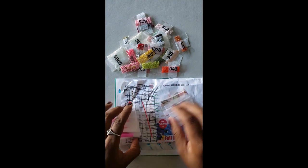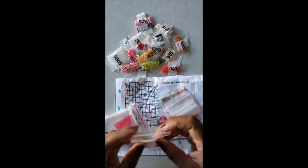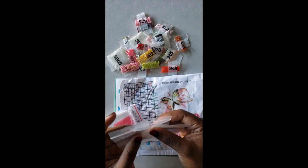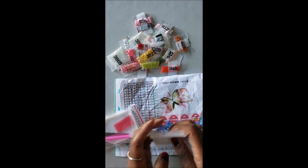I wonder if I can message them and ask them for just some more baggies. Has anybody ever done that? Can you just message a company for more baggies? I don't know. But yeah, even though I went through the debacle I went through when I first ordered from them, I have to say I'm impressed.